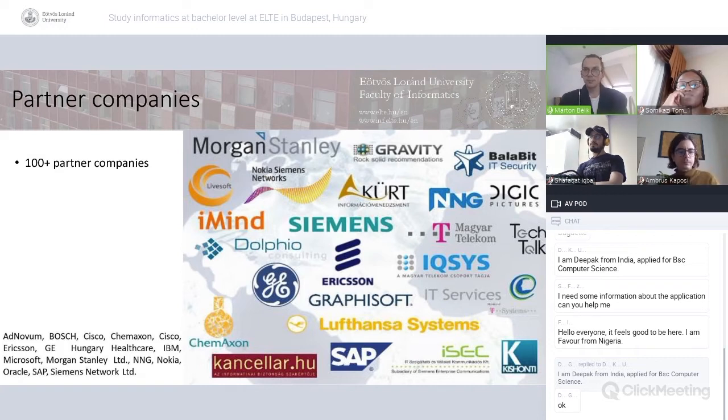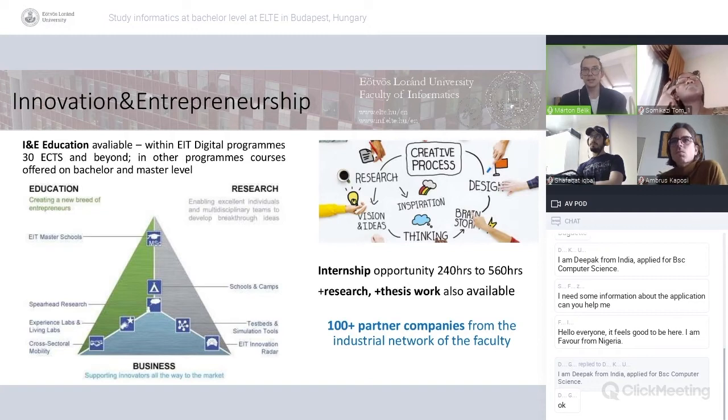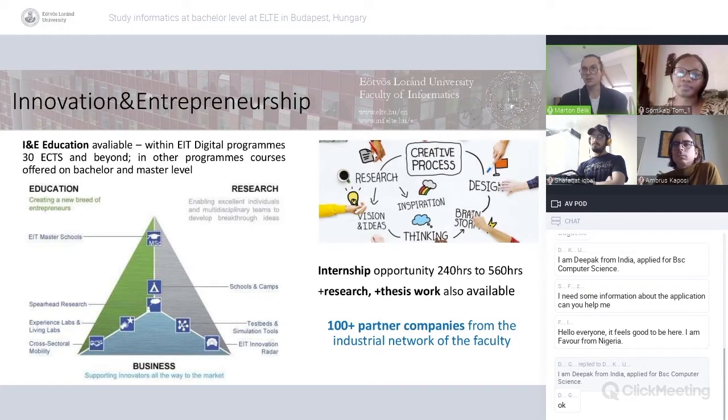And what is very important to mention is that the innovation and entrepreneurship is really an everyday thing at our university. So with all this educational background, with all this scientific knowledge, and with such a large international and industrial network, we are really linking the dots. Basically, the education, the research, and the business is meeting at the university. And we are not only building up research projects, but we are building up also innovation and entrepreneurship projects, and we are also providing innovation and entrepreneurship subjects.